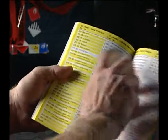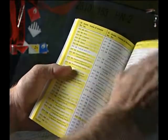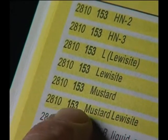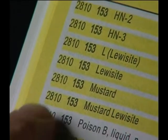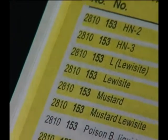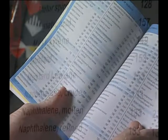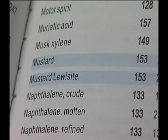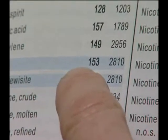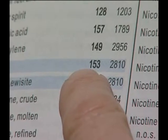Using the yellow section of the guidebook, look up the hazardous materials 4-digit UN number. Next to the 4-digit UN number, you'll see the 3-digit guide number and the proper shipping name of the hazardous material. If you have the proper shipping name of the material, rather than the UN number, you can look up the name in the blue section of the guidebook. Next to the proper shipping name, you'll see the 3-digit guide number to use in the orange section. You'll also see the 4-digit UN number.